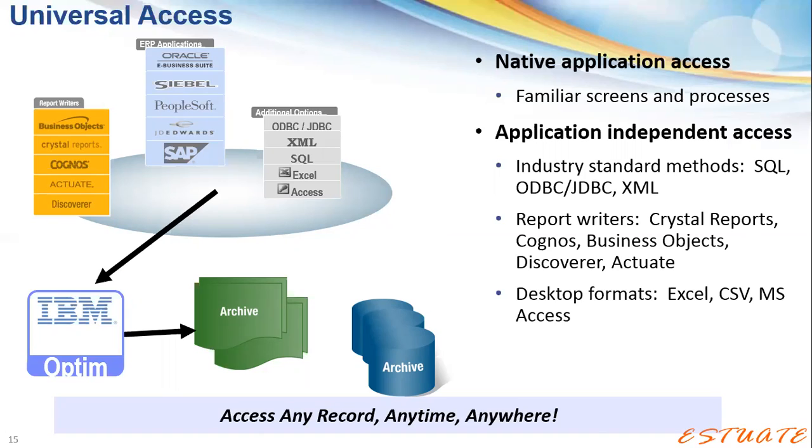It also provides the facility to access the archived data through reporting tools, which could be Crystal Reports, Cognos, or Business Objects. And thus, Optim provides universal access to the archived data anytime, anywhere, by the authenticated user.